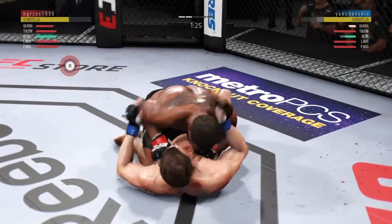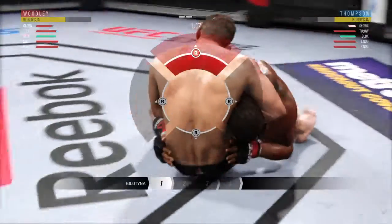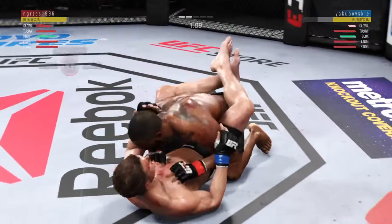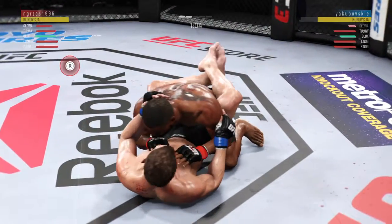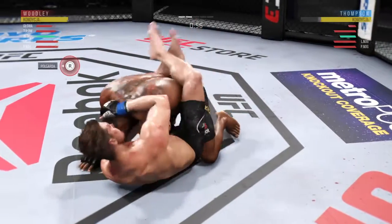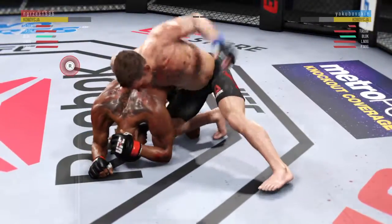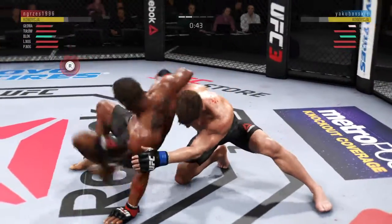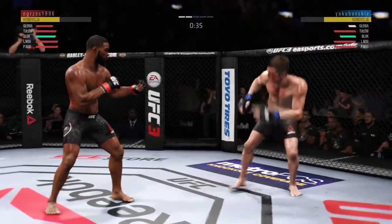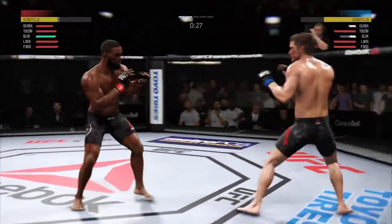Excellent movement and transitions here on the ground. Staying busy. He's trying to get the guillotine. Nicely done. Under a minute to go. Slides him over, and nice reversal here. Oh, and reversed. Back up again. 30 seconds to go in the round.